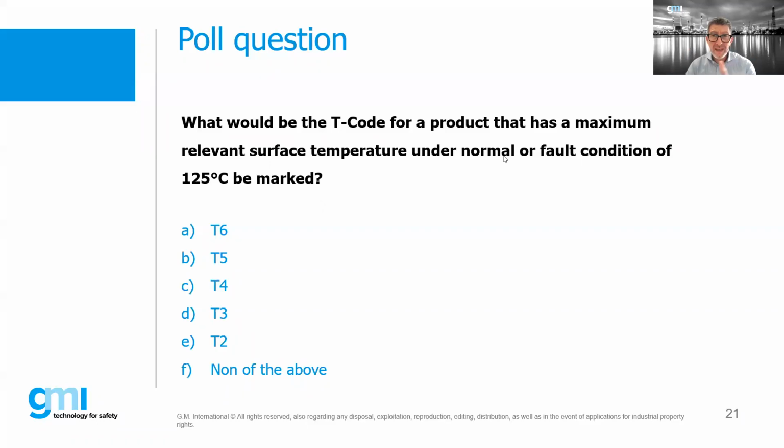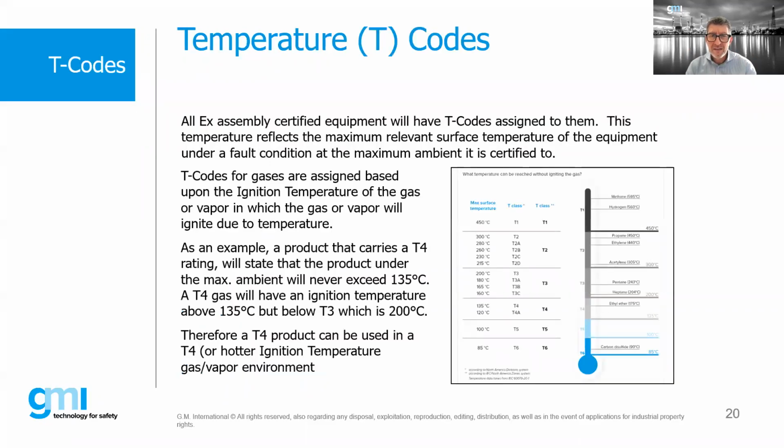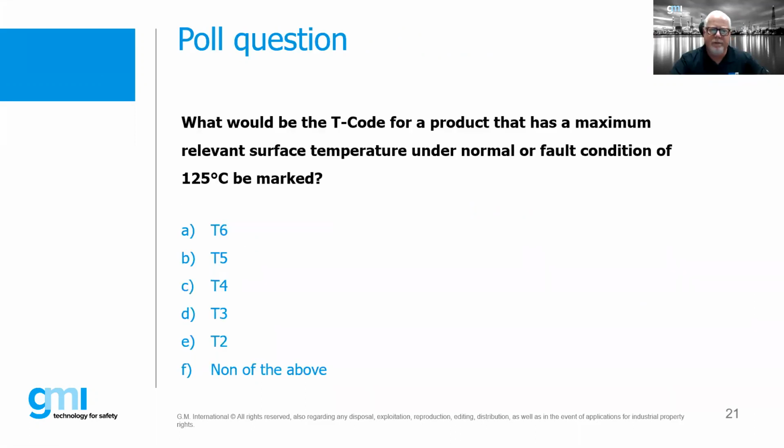I don't remember the table, but it's somewhere around 80 degrees, right? 80, 85 T6. That's right. So 85 is T6. There's one gas out there, carbon disulfide, that has an ignition temperature of 90 degrees C. So that means we could not use a T5 piece of equipment in that environment. We would have to use a T6 piece of equipment. You cannot bring boiling water in there. It's very difficult to deal with.